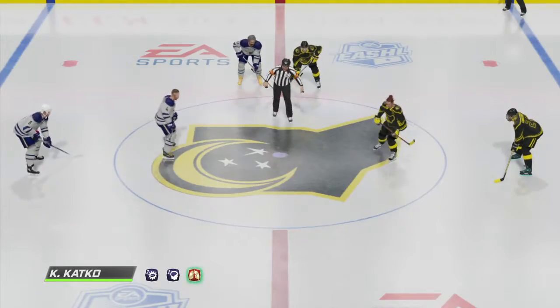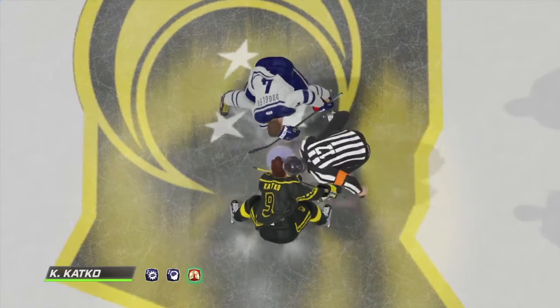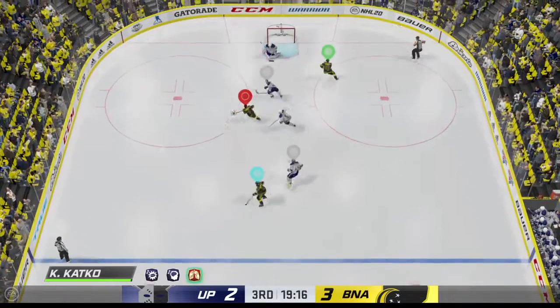Welcome back, everyone. Both teams lined up at center ice, and we are ready to get this third period underway. Barring extra time, the final frame of this one. Here we go. Third period is underway. 40 minutes into this one here.